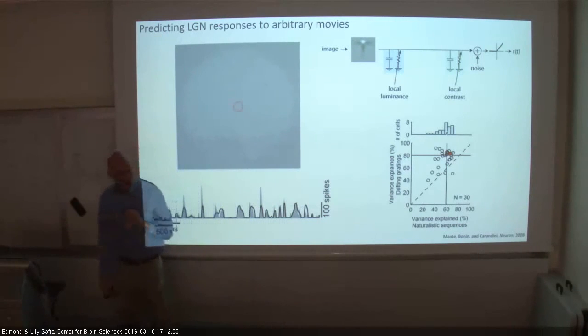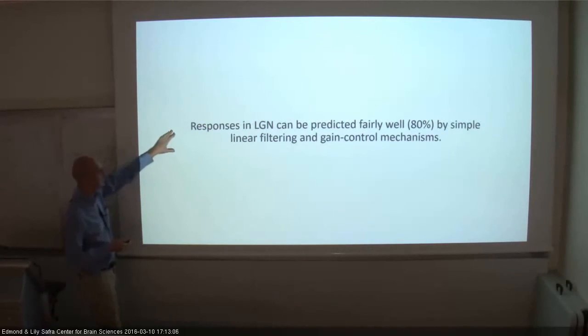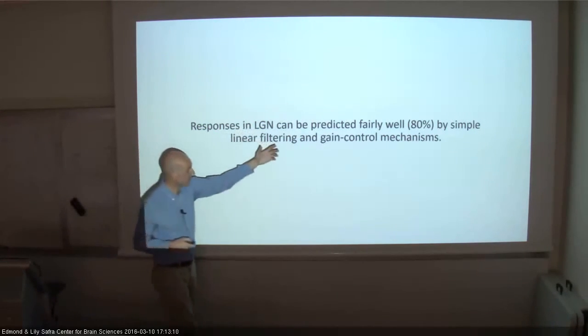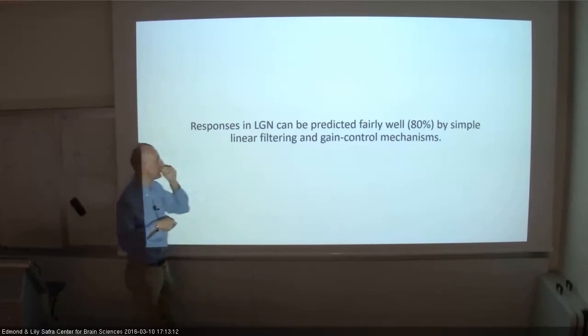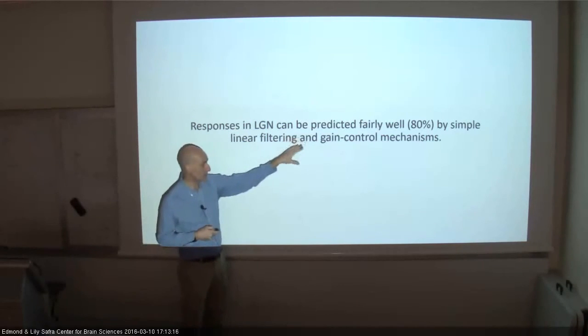But anyway, I just want to say though that one could go on along this pathway and go back to V1 and use all sorts of models. And we did a little bit of it. Well, the summary here is that responses in lateral geniculate nucleus can be predicted fairly well, 80% for grating, 60% for natural stimuli, by simple linear filtering, a receptive field, and gain control mechanisms that operate on images.